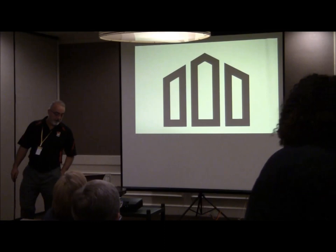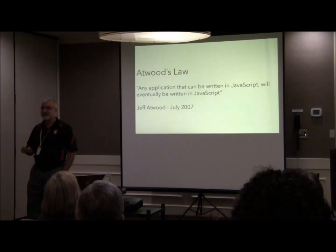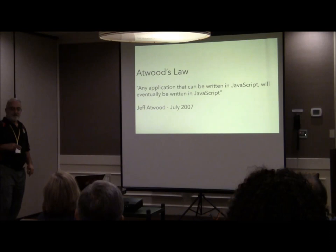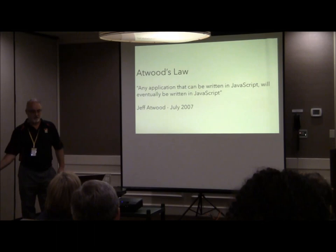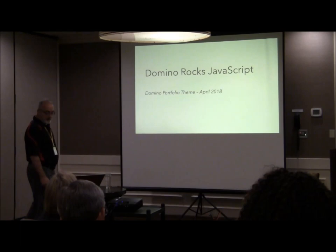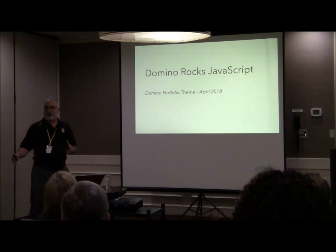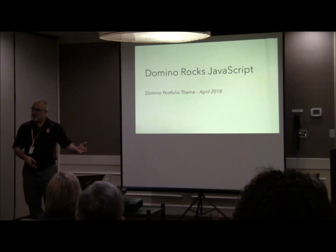The first pillar of reusability is JavaScript. We have Atwood's law that any application that can be written in JavaScript eventually will be written in JavaScript. We're seeing it now, right? With Nomad, it's running on the Electron client. Electron uses JavaScript and Node.js, so even Notes is being rewritten in JavaScript. We also have the inclusion of Node.js on the Domino side. Personally, I think this should bring in a lot of new developers who are familiar with Node and are more comfortable in that environment rather than trying to learn LotusScript, which was based on Visual Basic 6, I believe, and an @formula language that they've never even heard of.